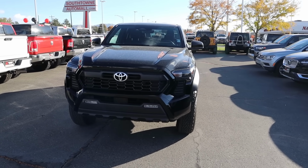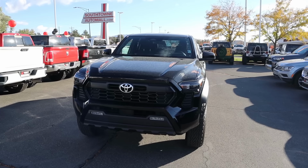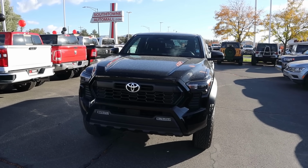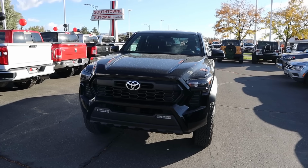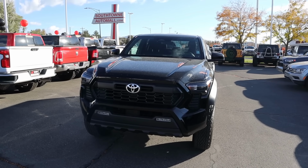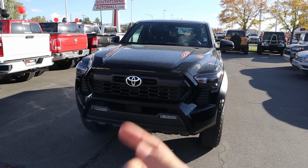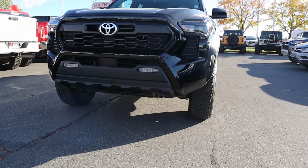Now this particular truck is a TRD Off-Road, which is one of the most popular packages for Toyotas in general, right? Because it's more off-road oriented, but it's not the crazy expensive TRD Pro or new Trailhunter, for example. It's got some nice stuff like fog lights. You get a more aggressive approach angle.